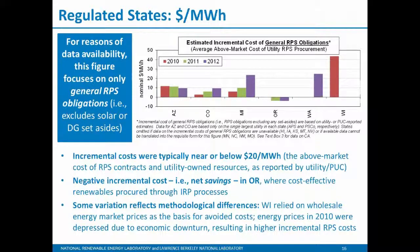The next slide, here we present the dollar per megawatt hour incremental cost for the regulated states. These numbers basically represent the average above market cost of renewable generation that was procured to meet each of these states' general RPS obligations. Although it's a somewhat limited sample here, you can see that the costs were generally at or below about $20 per megawatt hour, which is in the same general ballpark as what we saw when looking at the REC pricing for restructured states.